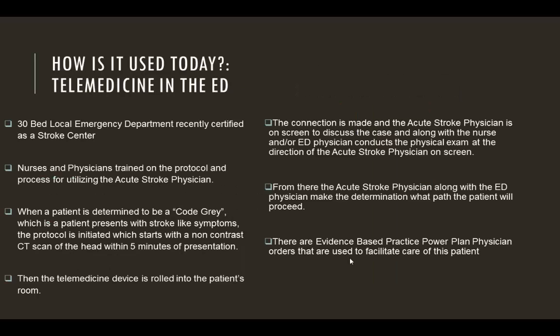How is it used today? What I'd like to talk about here for a couple of minutes is the 30-bed local emergency department where I work per diem. We were recently certified as a stroke center, and one way we were able to do that is that we have to have 24 hours, 7 days a week coverage if a patient comes in with the signs and symptoms of a stroke. So the nurses and physicians were all trained on the protocol and process for utilizing the acute stroke physician, which is an on-call service that's been established for the hospital Monday through Friday, 7A to 7P.